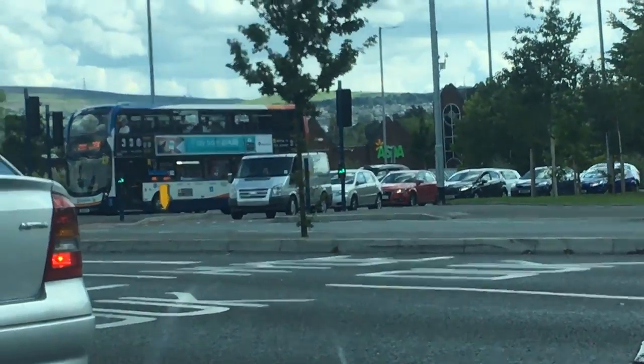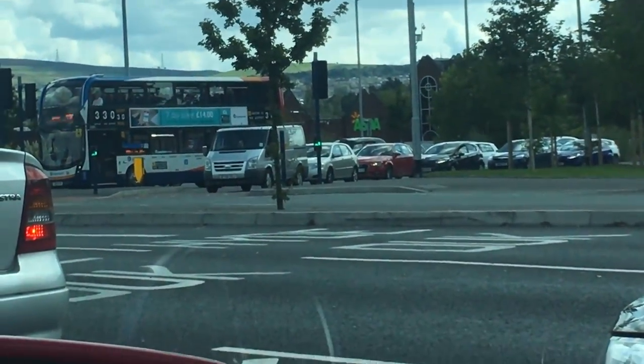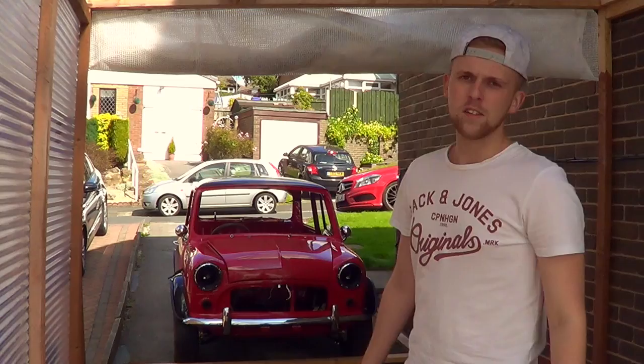Anyone that lives in Ashton, this is known as the Big Asda. Not little, big. So guys, we're back.